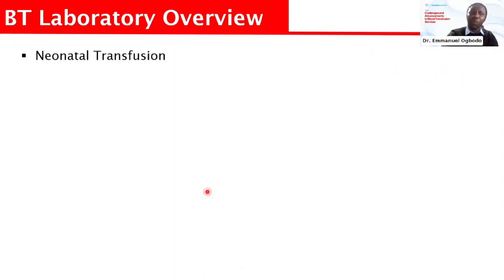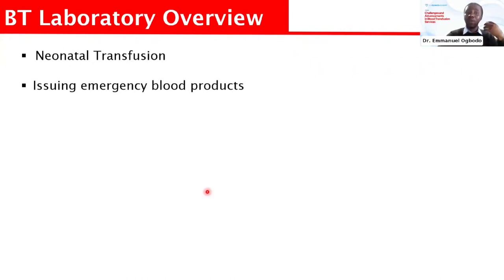There's a different guideline for transfusing a baby or neonatal patient compared with that of the adult, and of course we have what we call issuing emergency blood product. So in the case of emergency, we have a protocol. Remember what I said: if it's not an emergency, for us to issue blood, we need a current group. And if we need a current group, that means there has to be a historic group. But in the case of emergency, if there is no current group and no historic group, we cannot say we cannot issue blood because it's an emergency.